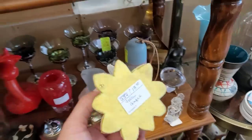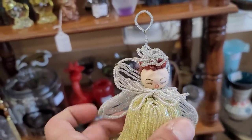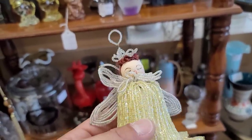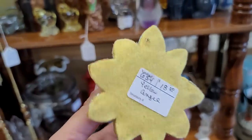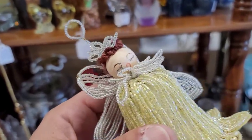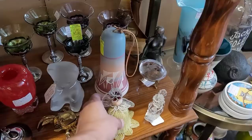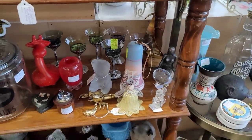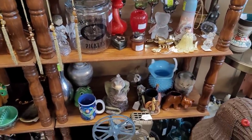This was interesting, this little beaded spun head angel. I've never seen one of these before. $18. No, I think that's a darn good deal. She had some weight on her, and I was trying to figure out why she was so heavy. I still don't know entirely why, because behind that is a styrofoam block, so it was in some way weighted. And I know there's a lot of glass beads, but she really had some serious weight on her.